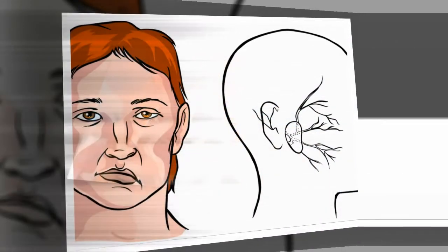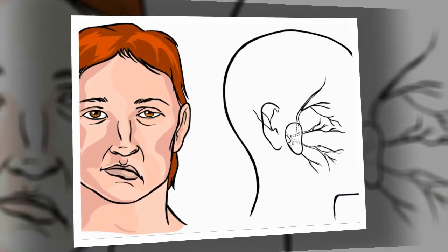What are the different types of strokes? There are three main types of stroke: transient ischemic attack, ischemic stroke, and hemorrhagic stroke. It's estimated that 87% of strokes are ischemic.